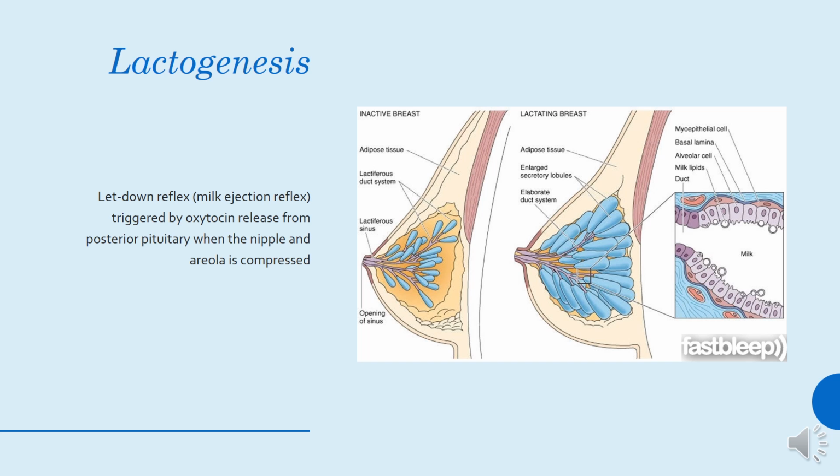And what triggers that reflex is oxytocin that's released from that posterior pituitary gland as a result of the nipple and areola being compressed. So as the baby starts to suckle, it triggers the posterior pituitary to release oxytocin, and that oxytocin helps to contract those milk ducts and eject that milk or cause that letdown to happen.